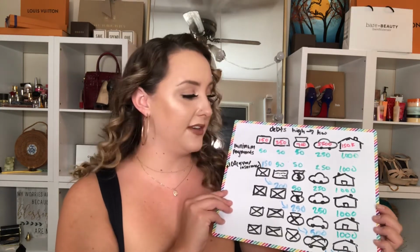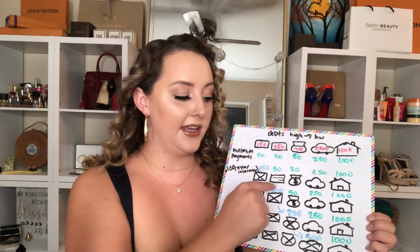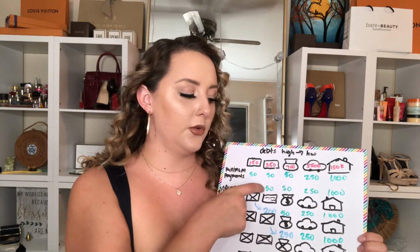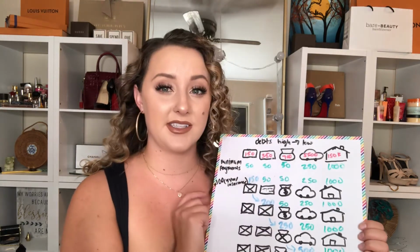Woohoo! So now you're gonna take that same $150 that you budgeted for that credit card, and add it to the $50 that you're paying towards the second credit card. So you're now paying $200 towards this credit card. It has a balance of $350. You already are making payments on that, so it might have even gone down since then. But you're paying $200 towards that, so in less than 2 months, that card's gonna be paid off.